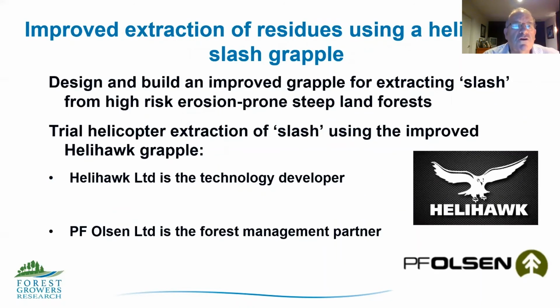As a result of a workshop on the management of erosion-prone forests in August of 2018, FGR commenced a number of projects to find ways that the forest industry can improve its environmental management performance. One of the projects from the workshop in 2018 was to investigate alternative means of slash removal from sensitive areas, such as an improved grapple that can pick up slash, branches and tops from incised gullies and waterways in steep terrain forests.